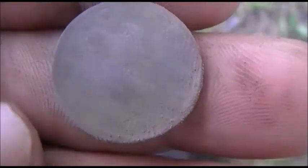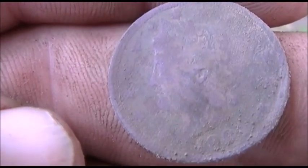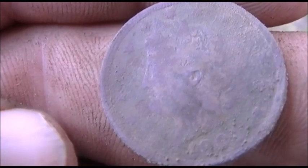All right. Let's see here. There we go. Got her upside down. There you go. 1901 V. All right. Let's go on to the next one.